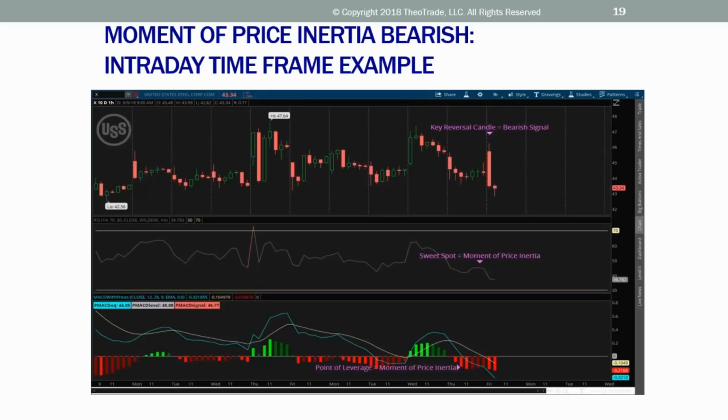So I came in this morning with a big gain, and as the market's falling further, by the end of the day, I maintained my large gain because I offset intraday with short positions because I caught the momentum of inertia points intraday on these short positions.